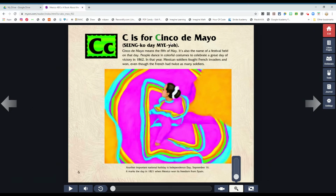C is for Cinco de Mayo. Cinco de Mayo means the 5th of May. It's also the name of a festival held on that day. People dance in colorful costumes to celebrate a great day of victory in 1862. In that year, Mexican soldiers fought French invaders and won, even though the French had twice as many soldiers. Another important national holiday is Independence Day, September 16th. It marks the day in 1821 when Mexico won its freedom from Spain.